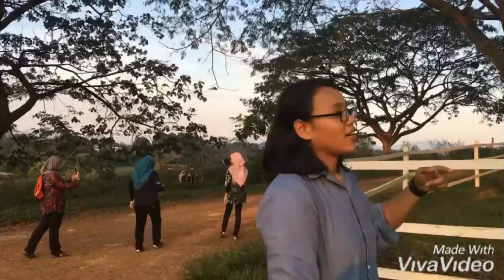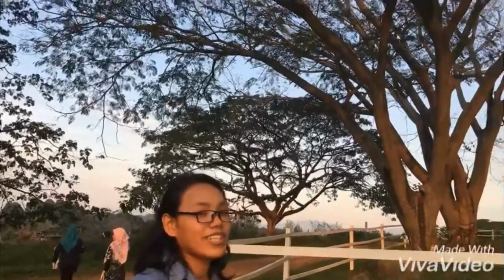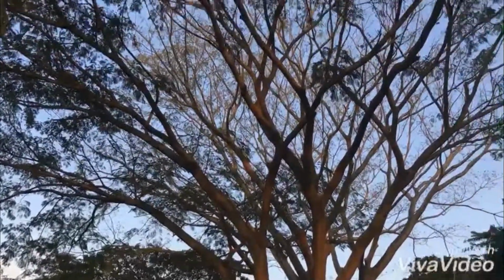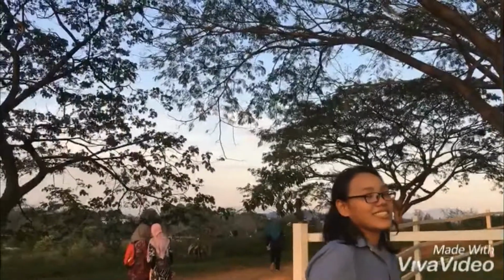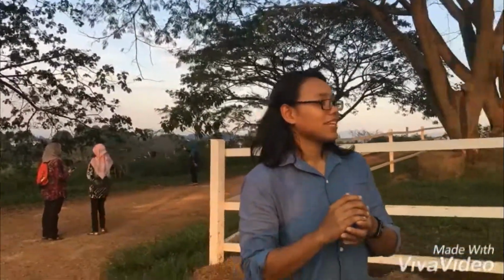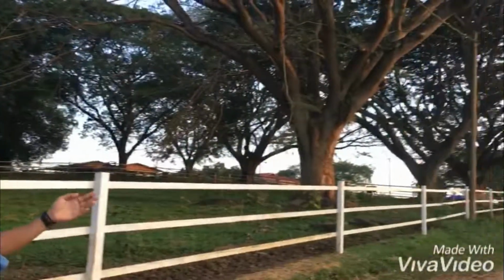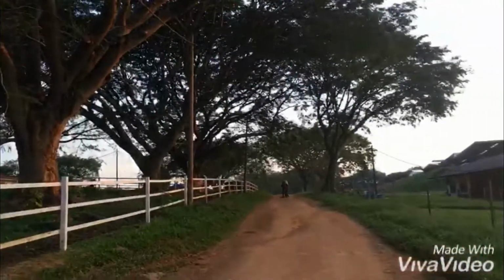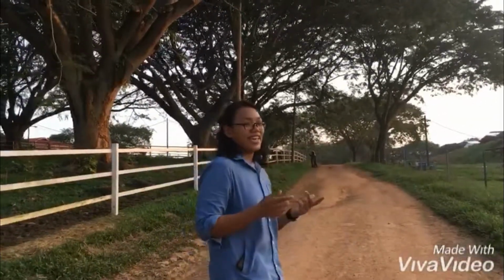It will highlight the big tree. Sorry, I don't know what type or species of tree this is, but it is like an icon, the main object for this area. You also can play and interact with the animals here.